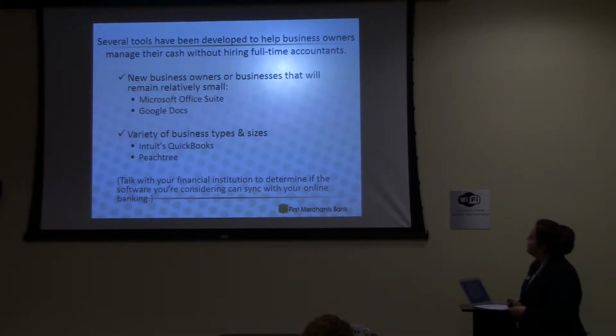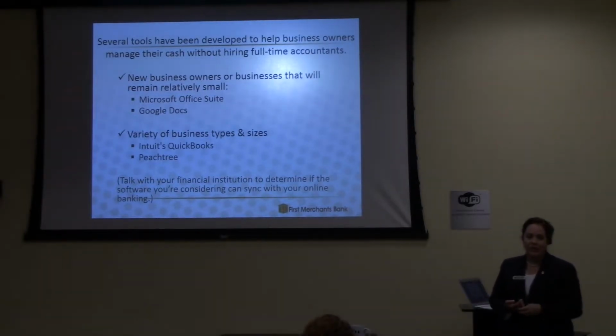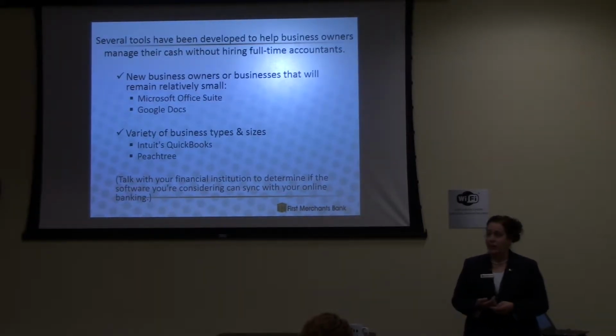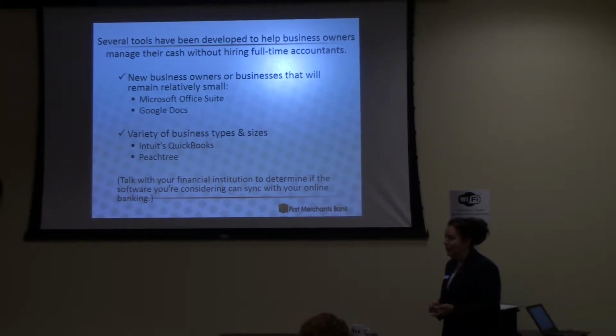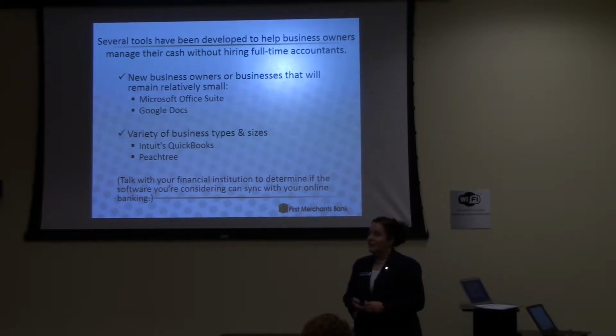New business owners or businesses that will remain relatively small can use most computers today. Most of our clients work with the Microsoft Office suite, and there are some great tools in there. You can search Office online to get tools for cash flow that other business owners have already created and put out there to use for free, such as templates for Excel. Now, certainly you're going to want to tailor that a little bit to get the reports that you're looking to get for your business. But even Google Docs, there are several different websites you can go to gain the documents that other people have created so that you don't have to recreate the wheel.